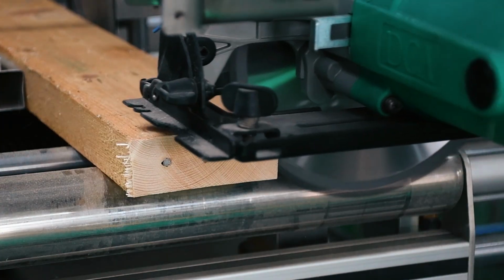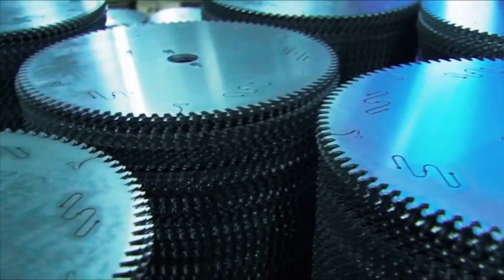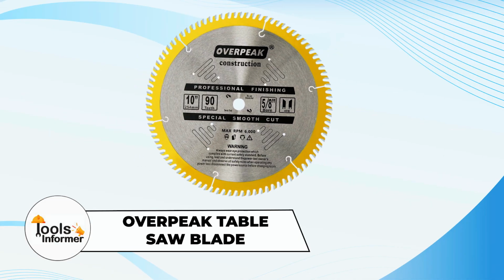Hi there! In today's video, we will showcase the top 5 best table saw blades you can buy this year. Let's start. OVERPEAK Table Saw Blade.